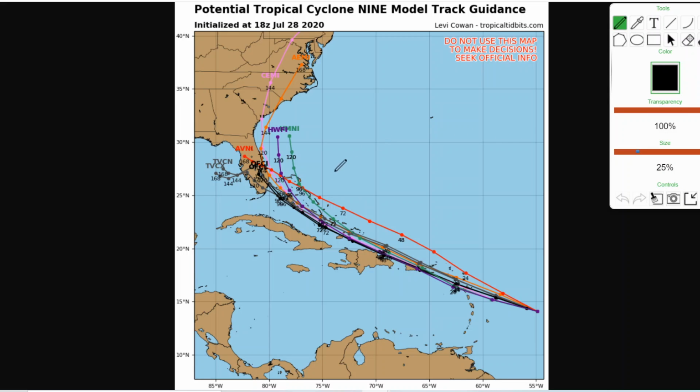When you have the models in a very tight line with all those plots or those lines in a very narrow fashion, you can tell that there's a good model consensus. So there's a relatively low chance that the system is going to take a dramatically different track up until this point. Now, this is where the uncertainty increases.